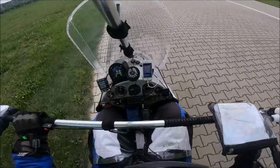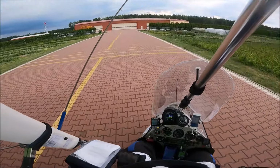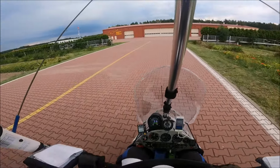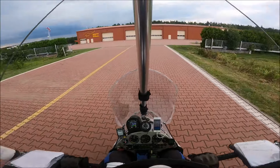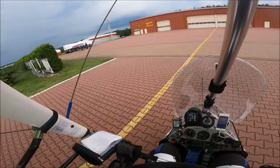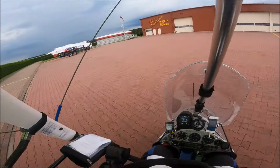This place is amazing. It's got what appears to be a brand new block paved runway. Everywhere's block paved, it's all in good nick. And then the fuel bowser is just awesome. It's the poshest fuel bowser we have ever filled up at. Absolutely awesome.